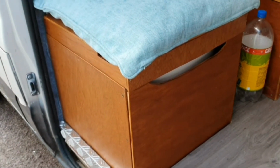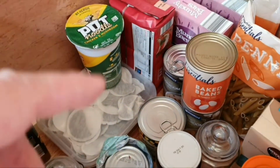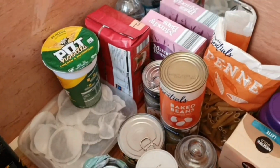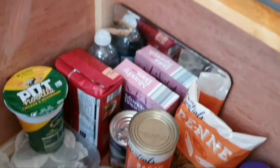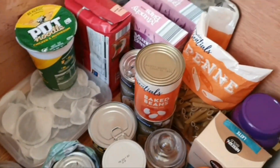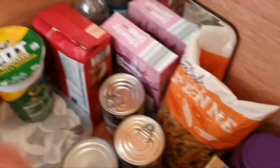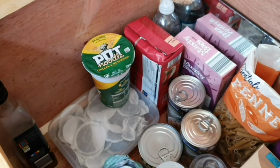One job done. Well, the good news for this dry storage box, I can leave the jam, the tinned stuff, the Ryvita, the pasta, pot noodle, coffee, tea, chocolate in there. I just had to take out the loaf of bread, which I'll put in the freezer. But yeah, that stuff will last, so I can leave all that in there for the time being. And that's a dry storage box that also doubles as a seat.